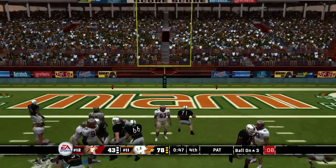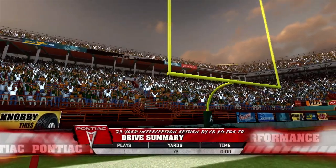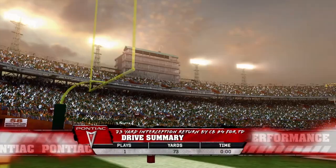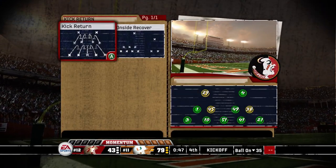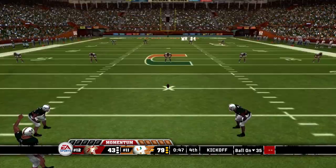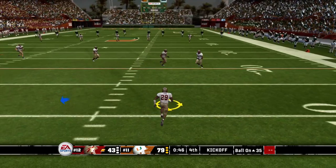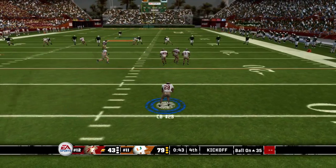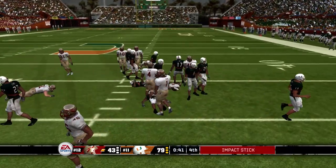He gets it up. He splits the uprights with the extra point. And now we'll take a look at the Pontiac drive summary. The kicker looks like he's ready to kick this one off. Number 29. And it's off. Number 29 takes it for 12. Brought down at the 32.